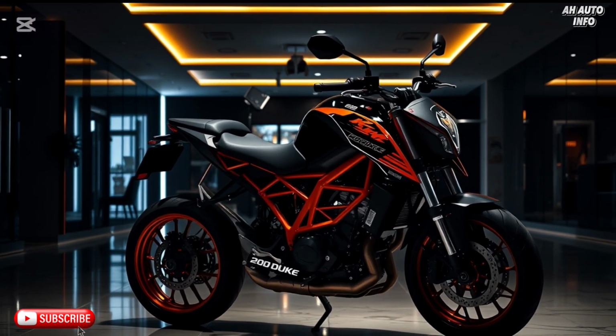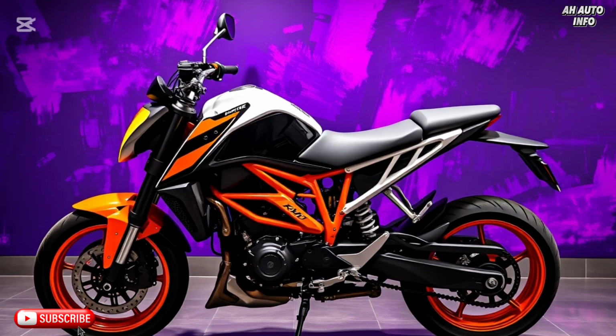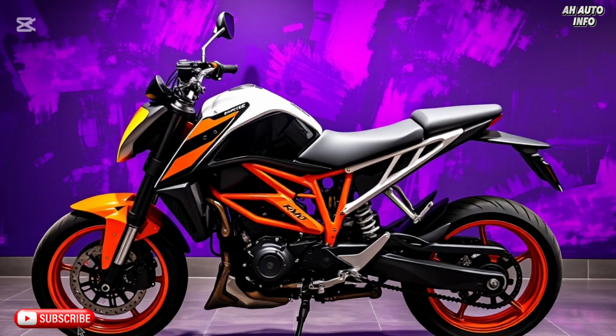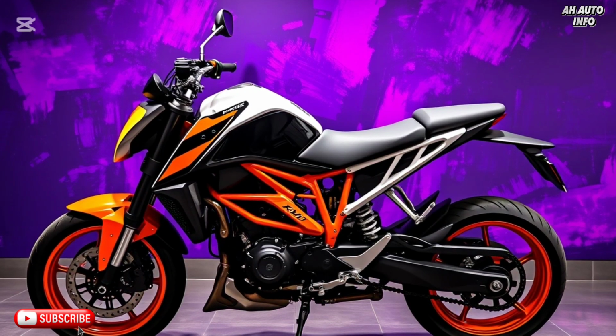Adventure is at the core of the KTM 200 Duke experience. It's about the thrill of acceleration, the excitement of speed, and the freedom of the open road. It's about exploring the unknown, breaking boundaries, and living life without limits. It's about the journey, the destination, and everything in between.